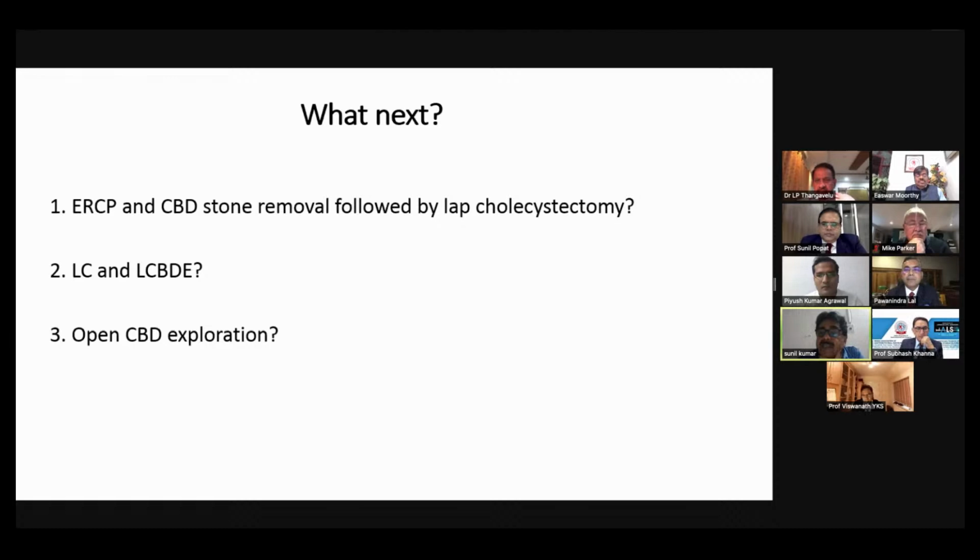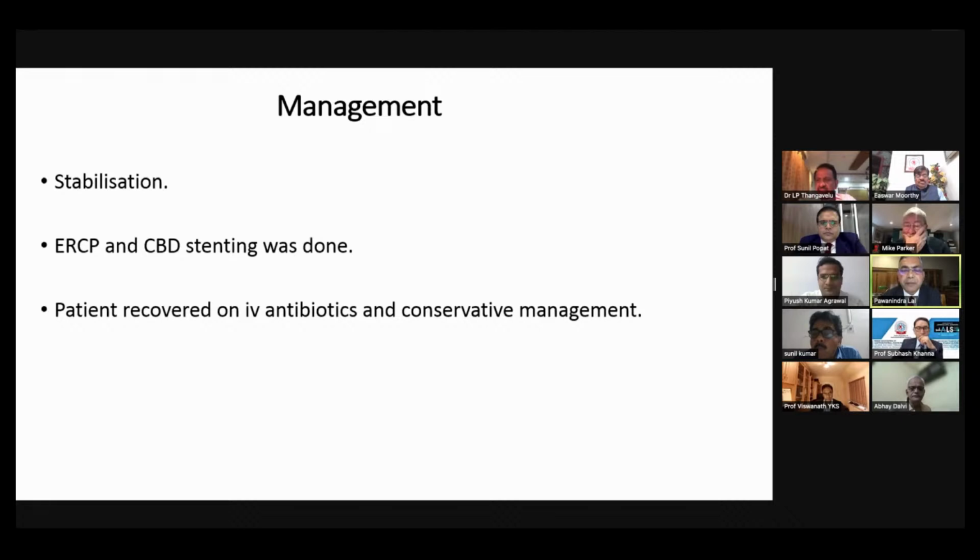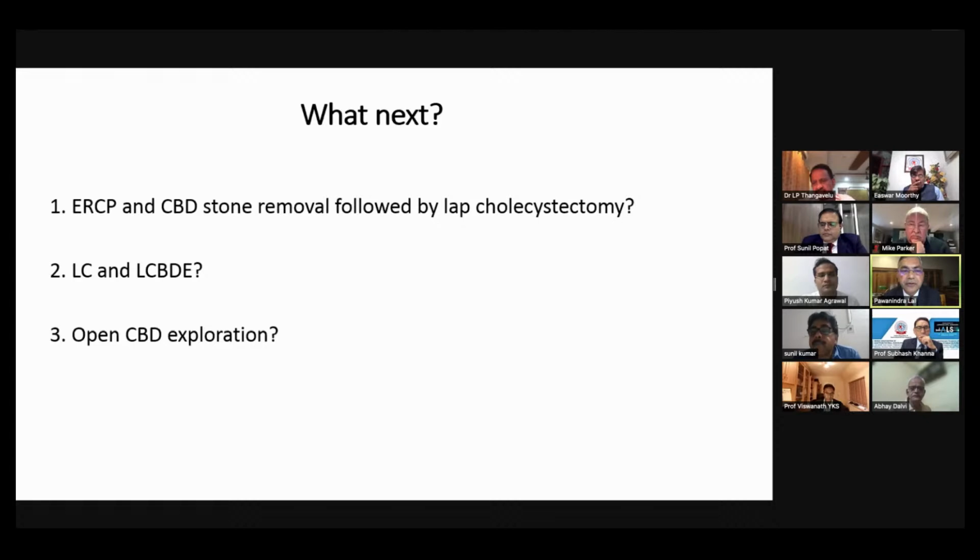No, how large was the stone, Pawan? Multiple stones, 1 centimeter. You can see the filling defects, very large, multiple stones there, at the lower end of the common bile duct, 1 centimeter, 0.5 centimeter. The patient was in septic cholangitis, but the stent was put. Was an attempt made to flush out the stone at the same sitting? No, it was not deemed safe. So it was just left for drainage, and she was kept on IV antibiotics, and she recovered. The sepsis settled. The pain and tenderness went away, and she was up and about in the next 7 days after IV antibiotics.